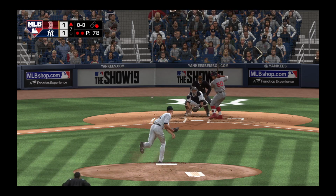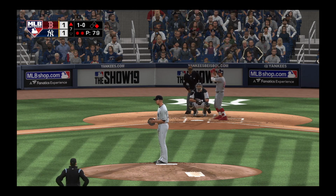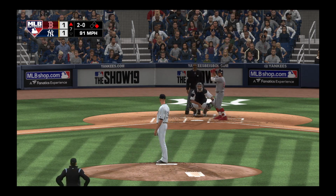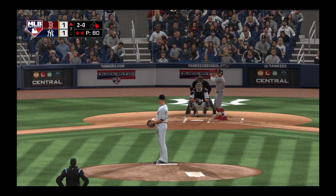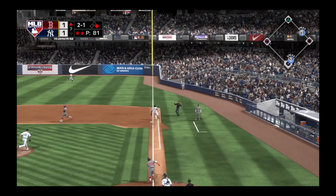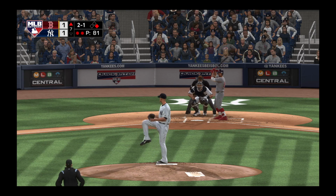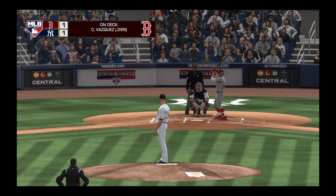Ready with the first pitch. Here it comes. And a slider tails outside for ball 1. And he misses inside again, ball 2-0. Grounded up the first baseline, but a foul ball, and it's 2-1 now. Ball, 3-1 now, and I think he wanted to know where that one was.